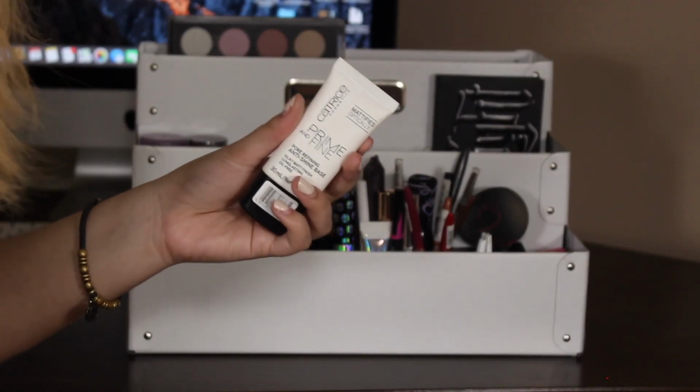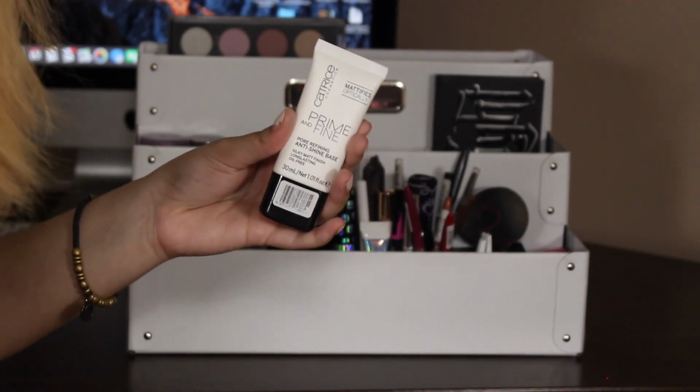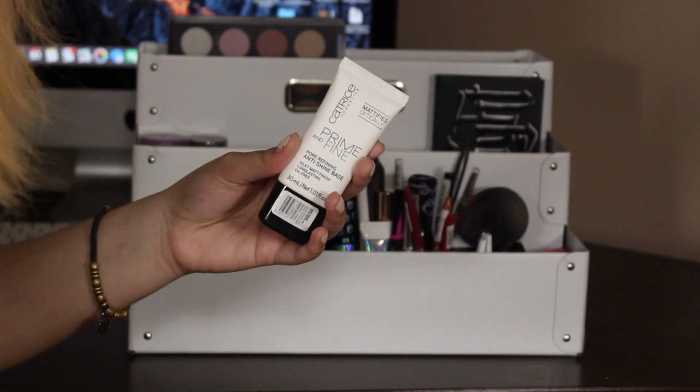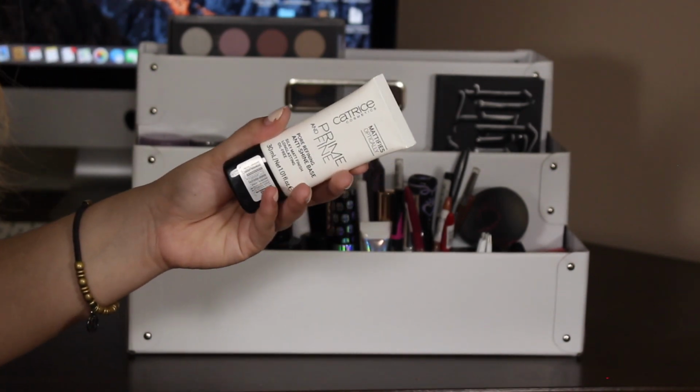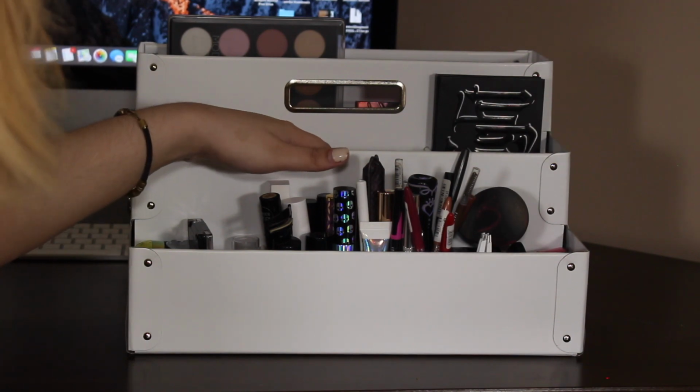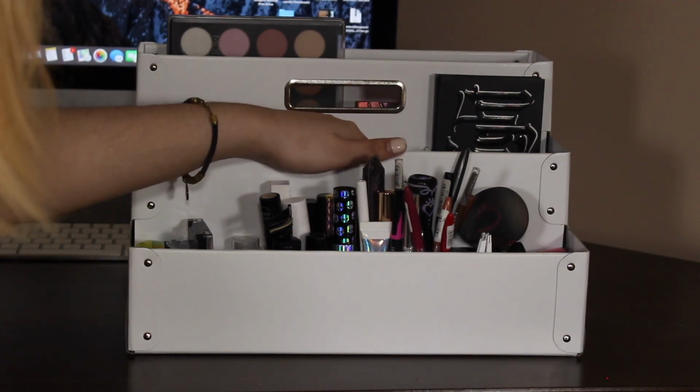So this is the Catrice Prime and Fine. This is my choice of drugstore primer. It is a water-based primer. It's not silicone-based, and it works great, very lotion-like in consistency, and is just an everyday drugstore primer for me. And now over this way, I have all of my foundations.